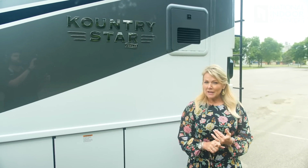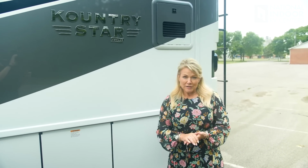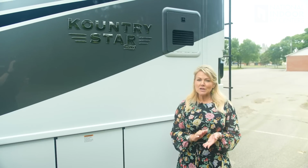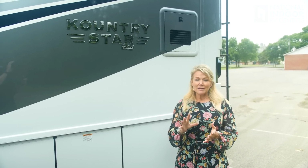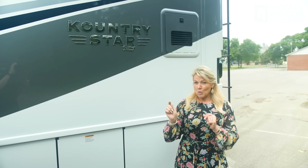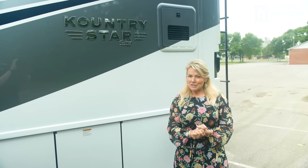Another option on the Kountry Star is the Truma AquaGo, which is your water heater. So this will give you continuous hot water. This is a huge upgrade from your 6 or 10 gallon hot water heater of old. So we've optioned this in, something you definitely want to consider on your Kountry Star.